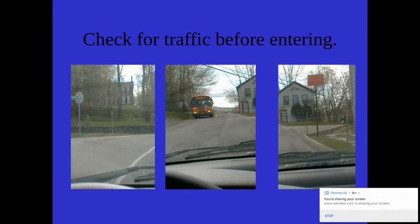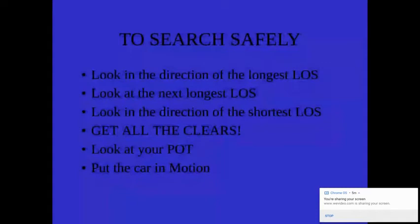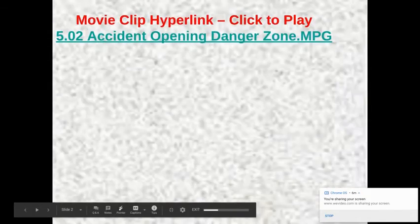There were quite a few crashes occurring here until they made these changes. But here, we're not stopping. So you're scanning 45 degrees to the left, to the right, and then we're continuing to look for any path of travel changes as we enter the intersection. So to summarize, look in the direction of the longest line of sight first, then the next longest, then the shortest. Be sure you have all the clears. Look to where you are going before you move the car, not while you're swiveling your head, and then put the car in motion. So approaching intersections, this is full of information.